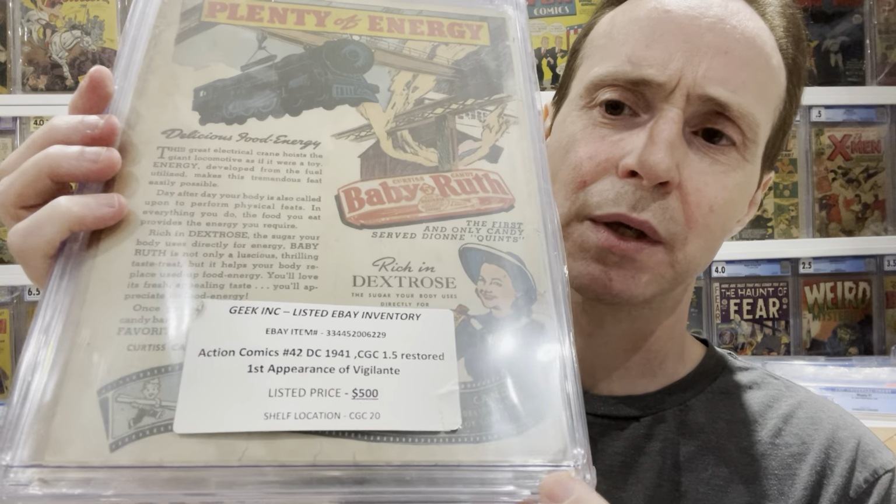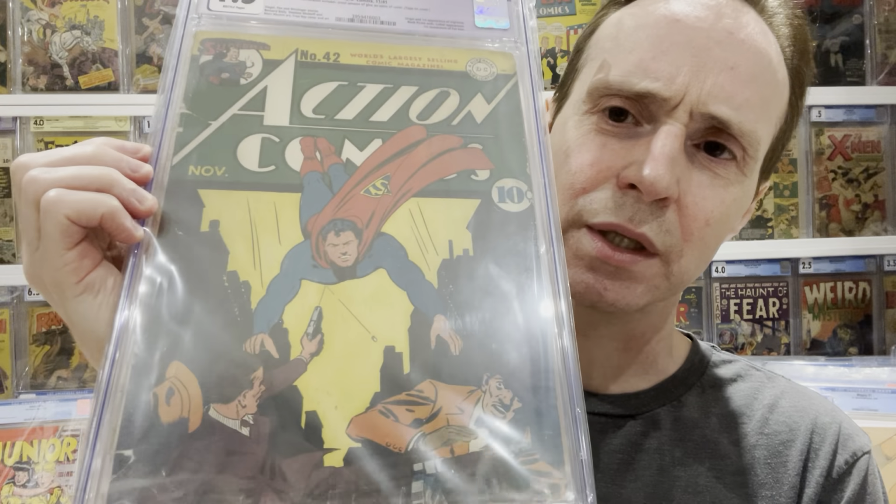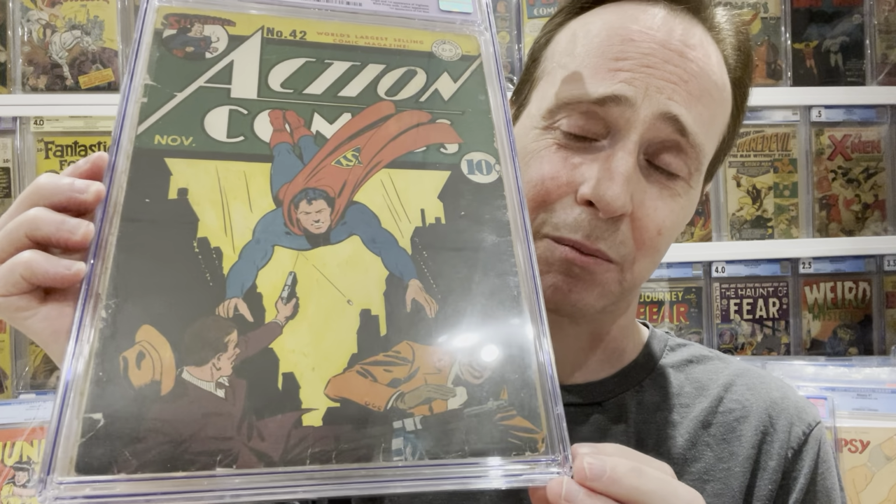They got some chipping, but really, I don't know. Oh, okay, a little bit of stuff going on up here. But the front is really nice. Just really great presenting. I'll take it out of the plastic because I feel like it's not really showing. This is a really great book and you just don't see it very often. I love these Golden Age first appearances. And it shows really sharply. I mean, this is a beautiful book.